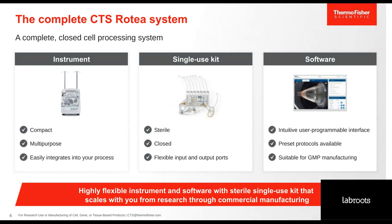A single-use kit, here you go, here is the consumables kit. 1, 2, 3, 4, 5, 6, 7 input and output ports. An 8th port right here, that's what we call the H port or the harvest port. And then you'll get 2 pieces of software, the graphic user interface, or you can hear me call it GUI, and also the protocol writing software. And you'll get a laptop with a Rotea, and that's going to connect to the Rotea. It'll tell the Rotea what to do.